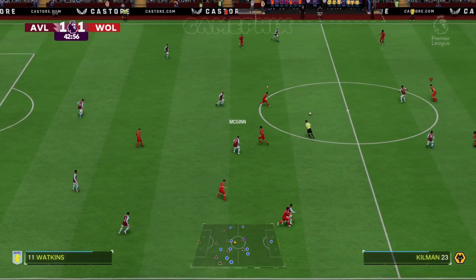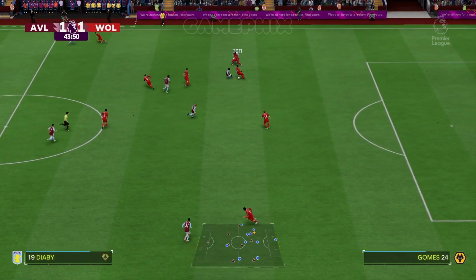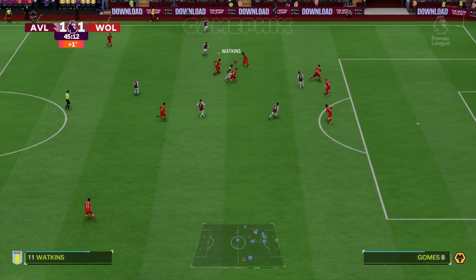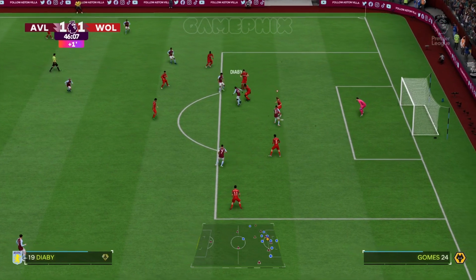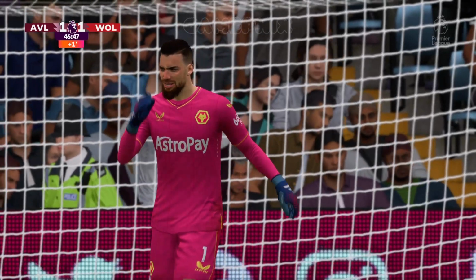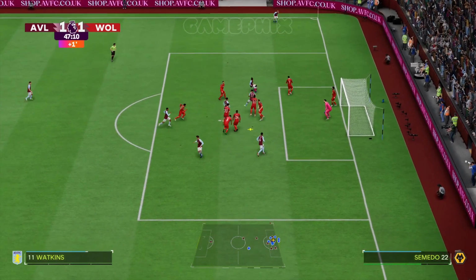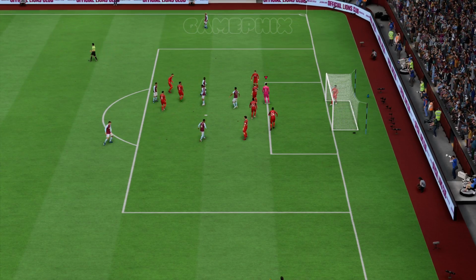Untidy in possession there. Diaby. Bailey. Decent chance this. Diaby. Well, not the easiest of saves, but you'd expect him to probably stop that. Or maybe an opportunity to get their noses in front with this corner. Well, that's going to be all for the first half here at Villa Park.